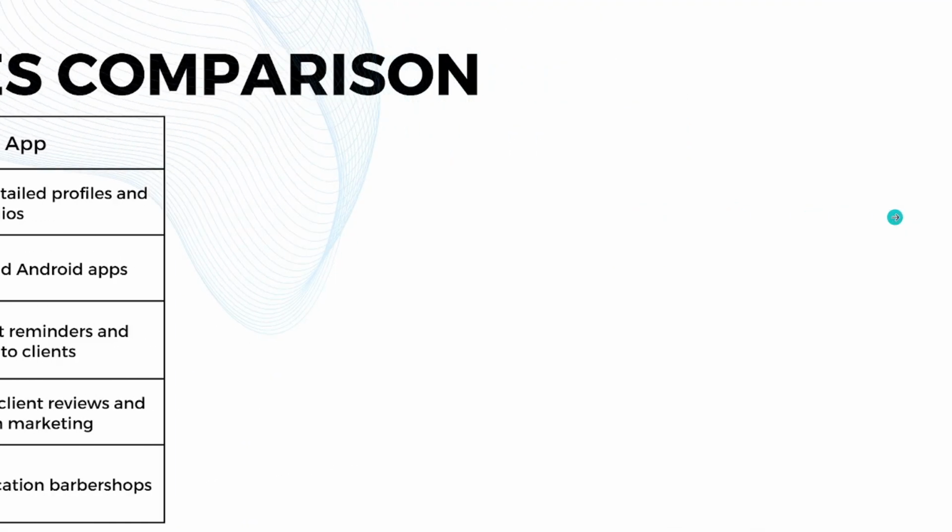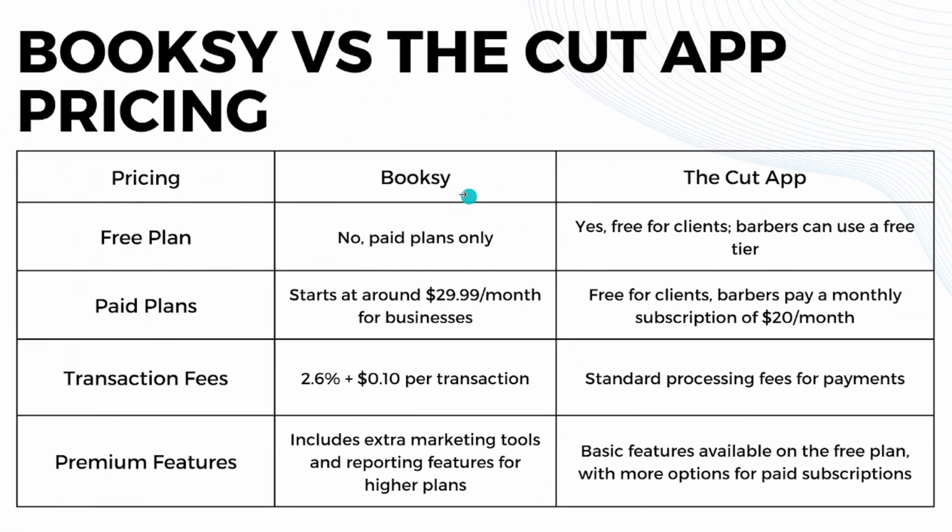Now let's go to pricing. When it comes to free plans, Booksy has paid plans only. For The Cut app, yes, it's free for clients. Barbers can use a free tier. For paid plans, Booksy starts around $30 per month for businesses, while The Cut app is free for clients, but barbers can pay a monthly subscription of $20 per month.